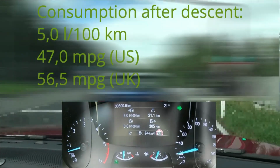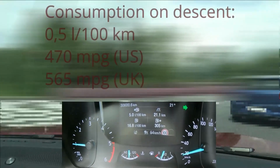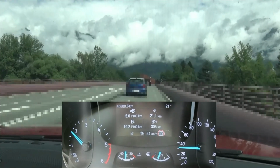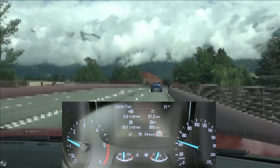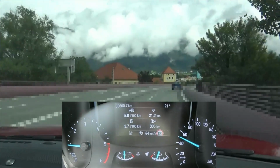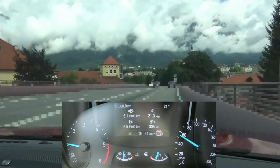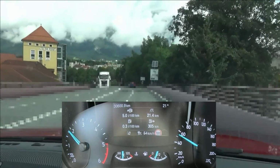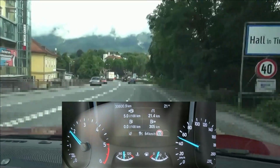Whew. 5.0 liters per 100 kilometers at the end of the descent. Unfortunately, we were not able to go down really efficiently, as we had some vehicle movers in front of us who obviously won their driving license in the lottery. I'm not talking about the lorry, which obviously has to go a bit slower, but the other cars, they really didn't seem to know how to move a vehicle. I'm not even talking about driving.